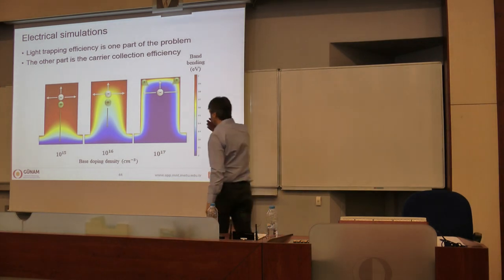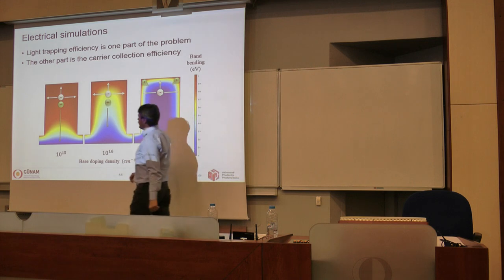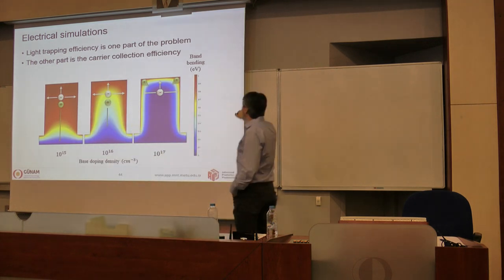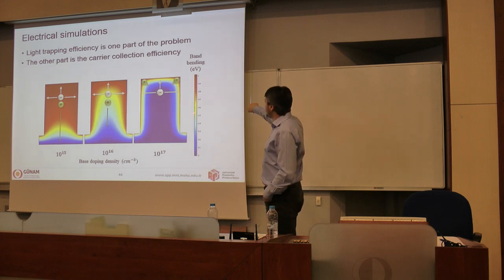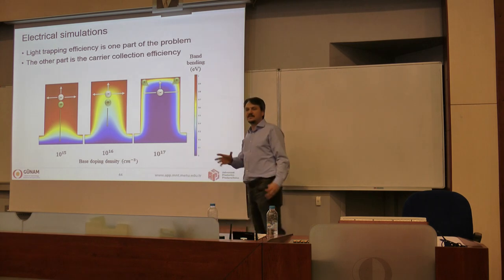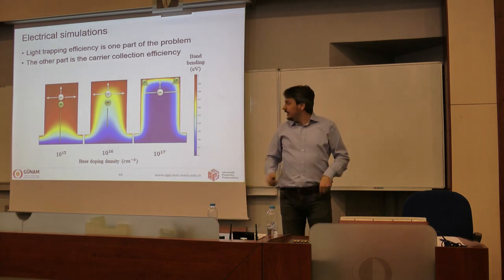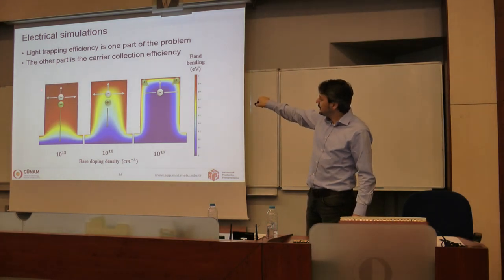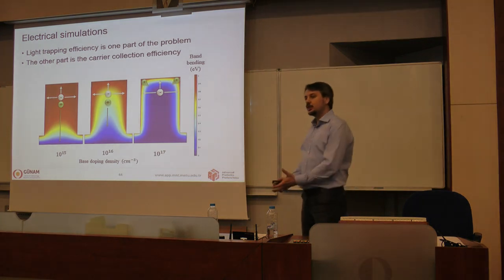And here is one example. You have this structure, and these colors show the band bending. If it is more of a yellowish color, this is where the depletion region is. This is where we have the electric field. In this case, for the holes and electrons, the electrons generated here have cadmium sulfide around them, so the electron needs to travel a very short distance. So it's easy to collect this electron.